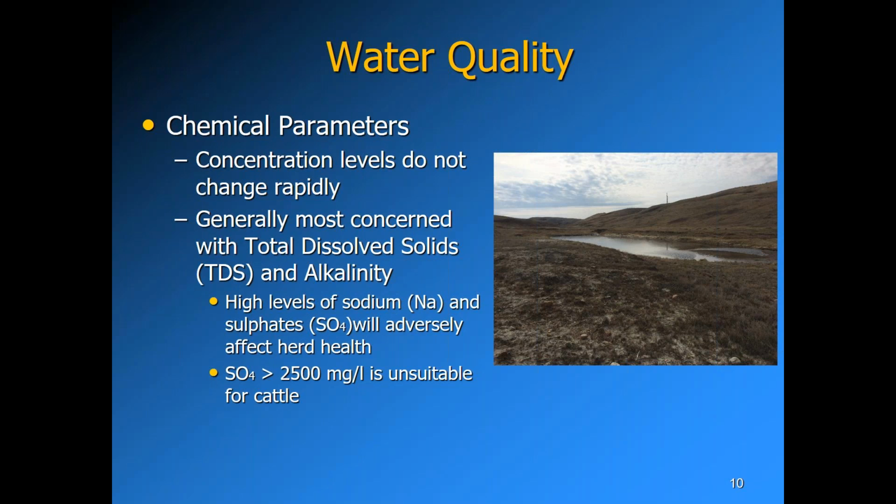But typically, we look at the total dissolved solids and alkalinity, and the total dissolved solids includes sodium and sulfate, and those are probably the things that seem to cause the most problems. We've seen a lot of wells around Alberta that have high sodium and/or high sulfates, and the sulfates in particular really seem to cause the problems. Anything above 2,500 milligrams per liter is really considered unsuitable, although I have talked to lots of producers that are using water higher than that. It's just not great for the herd health, and they're probably not doing as well as they can.